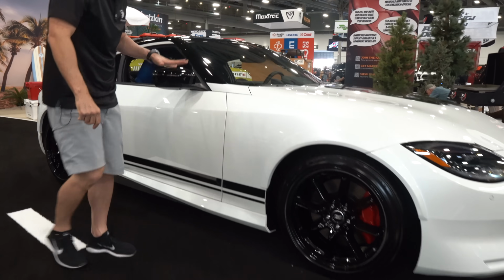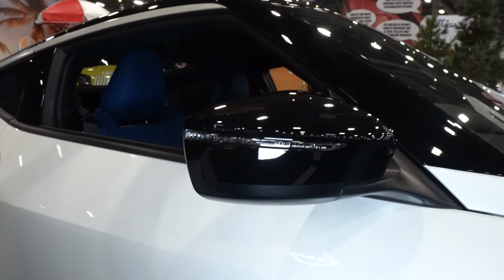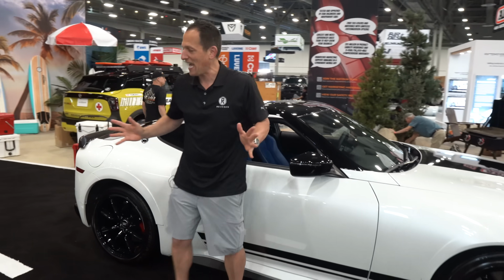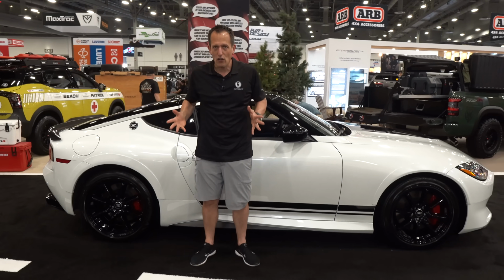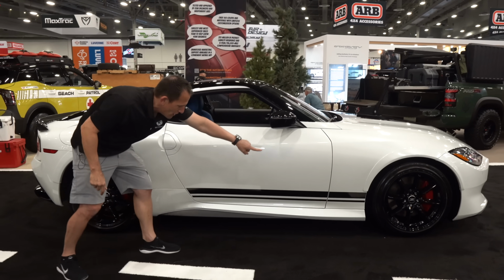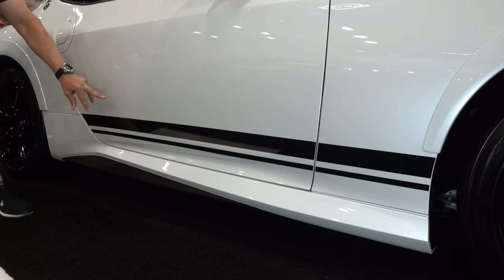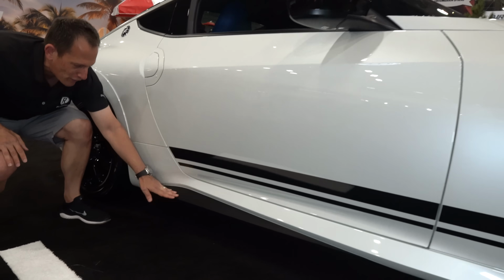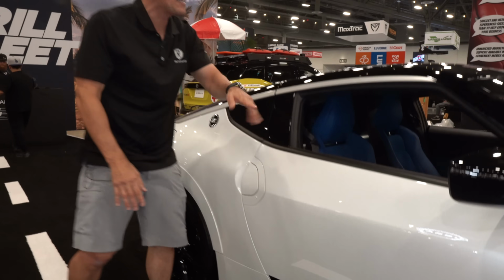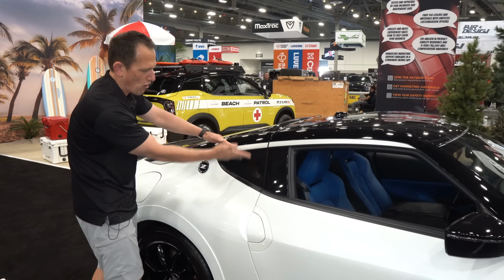And then as we come down the side, you're gonna have gloss black on your mirror caps. I love the way they do the two-tone on the Z, especially with the white. From the side of the vehicle, it is a little bit larger than a Supra. I'm okay with that. Along the bottom, we have our Legend Edition stripe, that gloss black, just like on the hood. Little bit of flat black on that side skirt extension. And then as we rise up, there is that samurai sword blade that separates our two-tone.